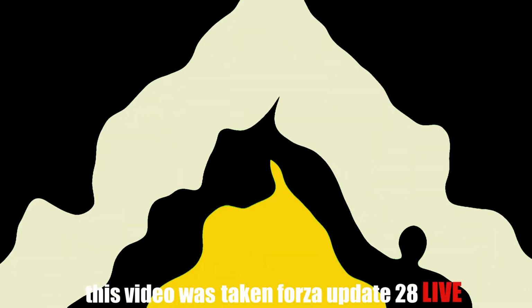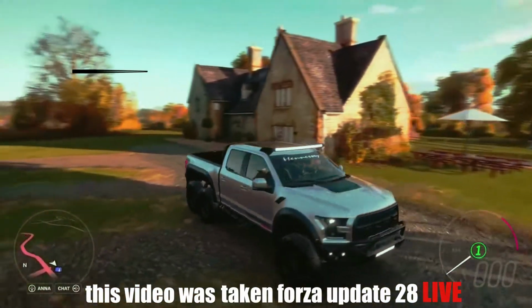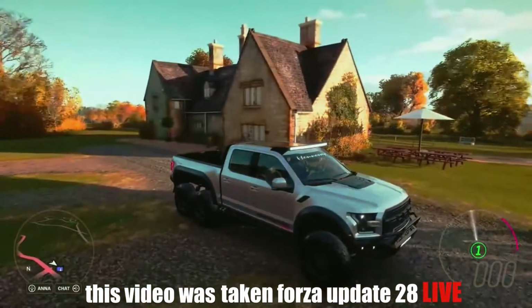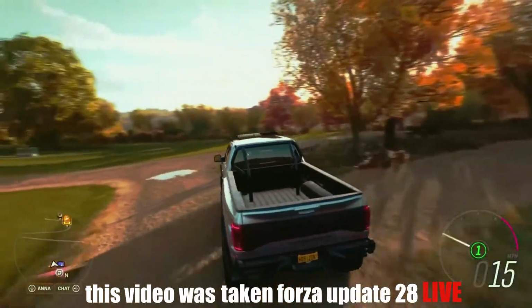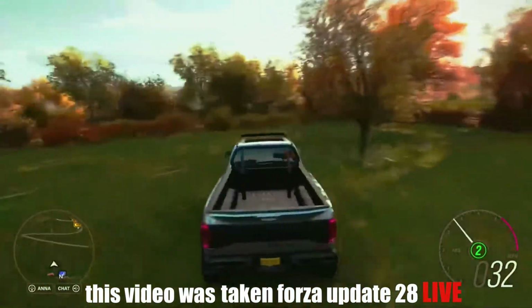Shall we take a look at the next car, Tom? Yeah, so this is the Hennessy Velociraptor. Notable owners include Post Malone, and they only make 30 of these a year, so that is 180 tyres a year.